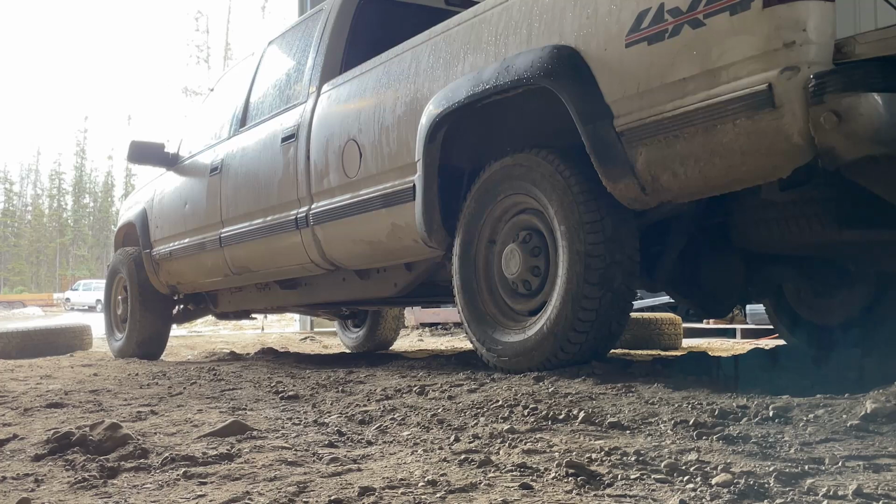Oh, holy moly, that's a long way under there. Maybe I don't need the boards. We'll say I don't need the boards.